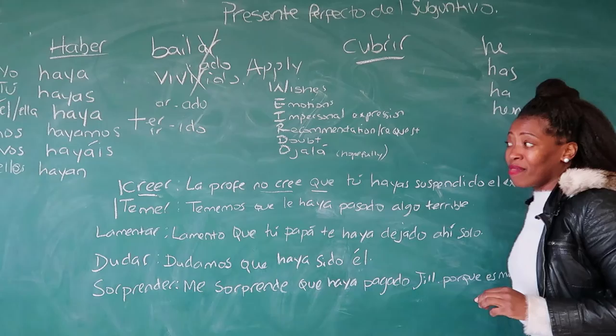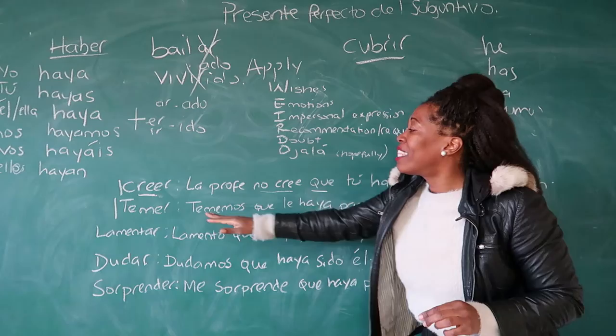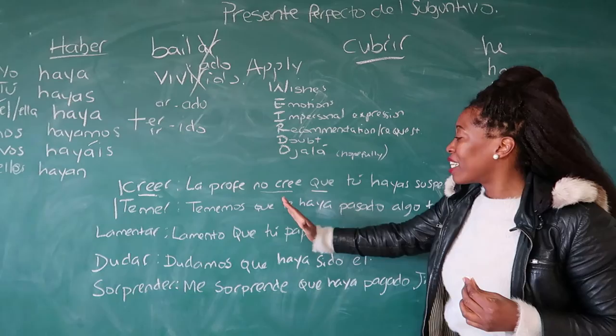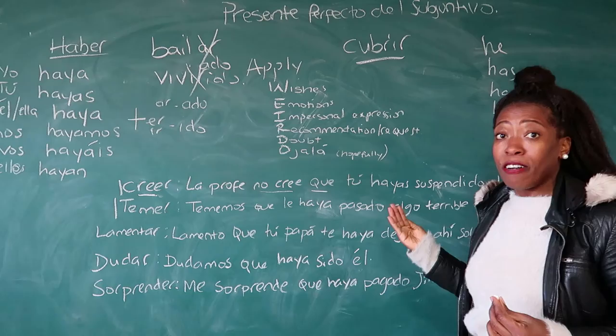It works as it does in all of the subjunctive. It's divided into two clauses. It's divided by the que, the word que. I don't believe that something else has happened. Okay? Temer, to fear. Tememos, we fear, que le haya pasado algo terrible. Tememos que le haya pasado algo terrible. We fear something awful has happened. Le haya pasado. Something has happened to him. Okay? We fear.